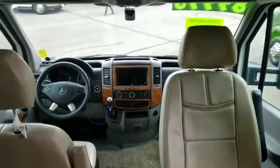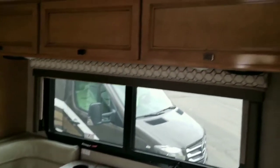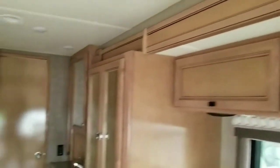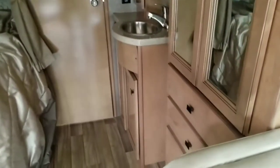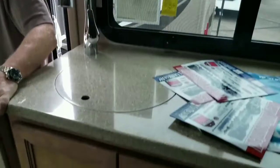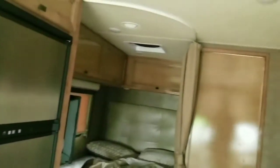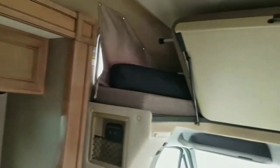Okay, continuing with the Synergy. TV, bunk. Not bad, not bad. Bed, bathroom. Yeah, it's small, but it's doable, spacious. Spacious enough, I guess. You know, it has everything you need.